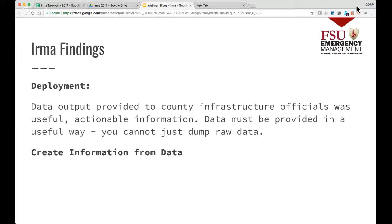All right, so the data we provided to the county infrastructure officials was extremely useful to them. However, you have to, as part of the team, create information from the data. You cannot necessarily just dump, here's 1,000 still images, and yeah, they're geolocated, and if you wanted to process that in drone to map and get yourself a shape file or a KML out of that, knock yourself out. No one's got time for that.